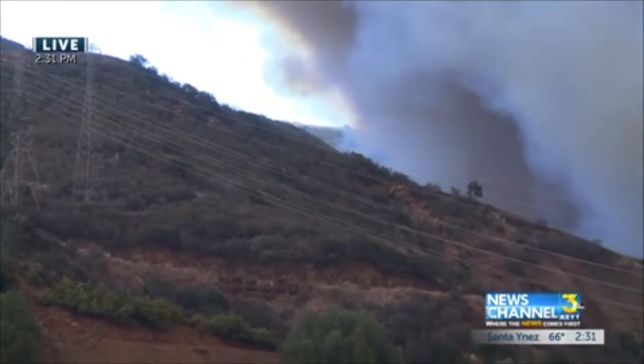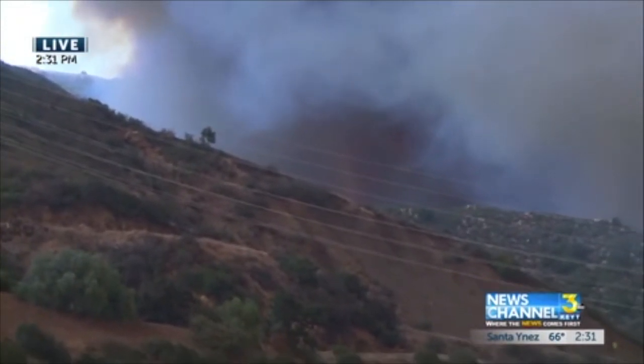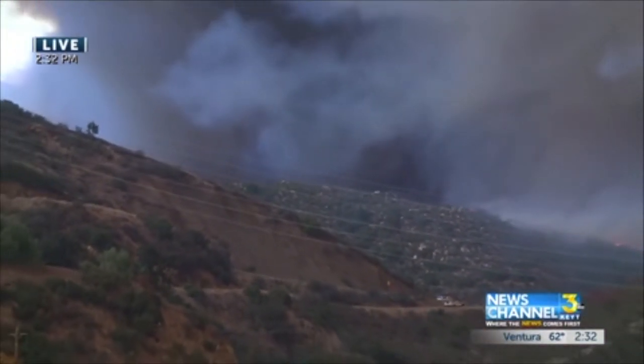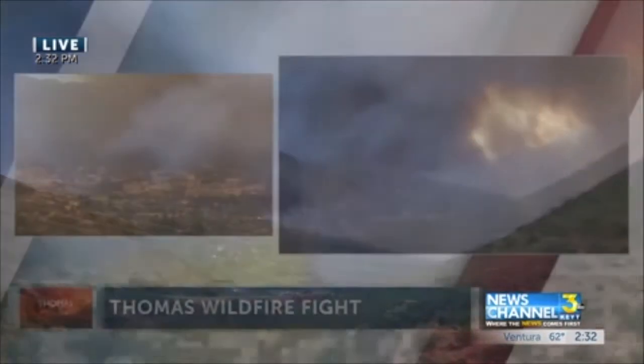We saw this in Toro Canyon as well, back on Monday night when the fire ripped through there. There's a lot of power that runs through the backcountry here and then down into the city to bring power to all of us down in the communities that are out of the hills. So we are watching that. They're in the foreground here, these power lines. But you can see the smoke.